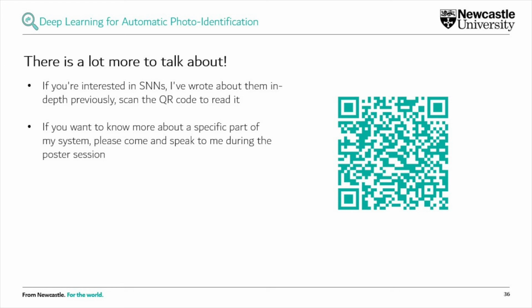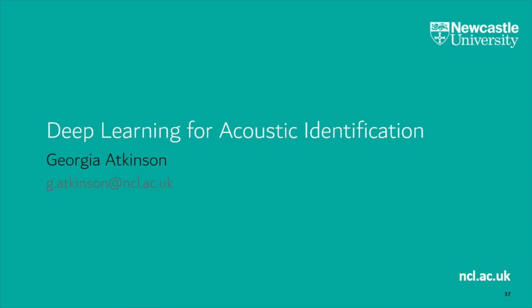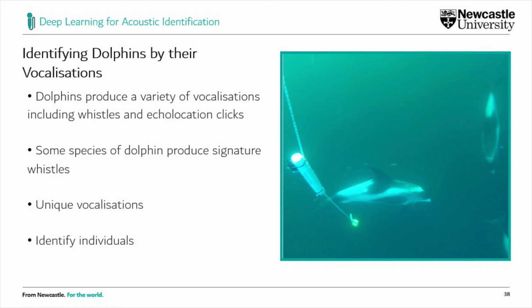Moving on from automatic photo identification, we will now look at acoustic identification. Like Cameron, I'm also looking at identifying dolphins, but I'm going to do this audibly instead of visually.